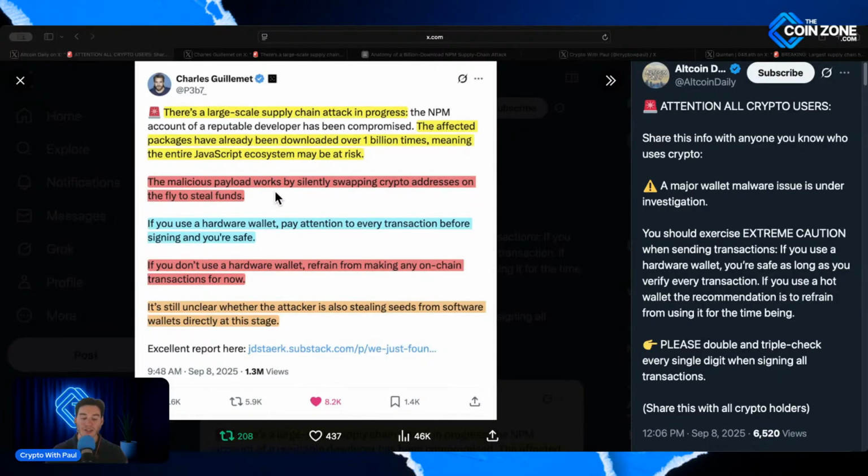So you go to make a transaction, you go to send crypto from this wallet to this wallet, but this hack in the middle takes over, and instead of you sending your money to this wallet, it takes it and sends it to their wallet. That's scary. If you use a hardware wallet, pay attention to every transaction before signing, and you're safe. If you don't use a hardware wallet, refrain from making any on-chain transactions for now. It's still unclear whether the attacker is also stealing seeds from software wallets directly at this stage.